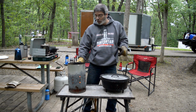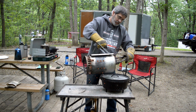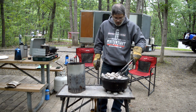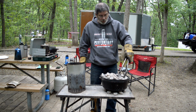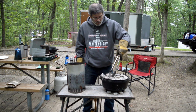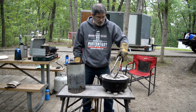Okay, we've got charcoal and it's ready to cook. And we're going to do 30 pieces of charcoal. It's kind of our standard for a 12-inch Dutch oven, about 350 to 375 degrees. So I'm going to go ahead and get them dished out here. Now on top, we're going to do a regular checkerboard style. Nice ring around the outside. And then we'll put about 4 of them in the center. That should give us a good, even heat on top and bottom of our Dutch oven. All right.